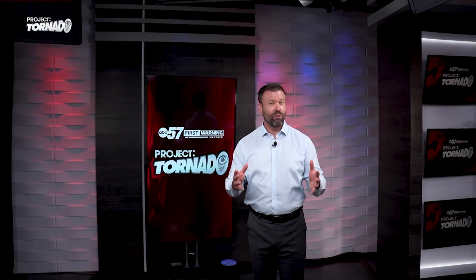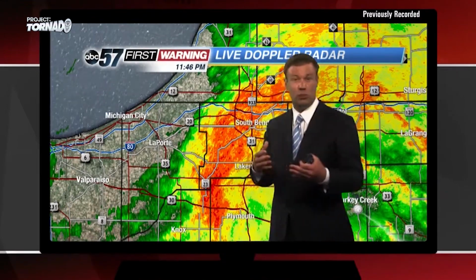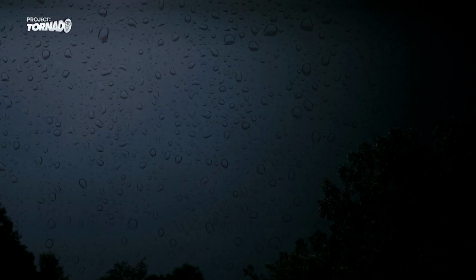For a long time, flash flooding seemed like more of an inconvenience than severe weather. In August 2016, that all changed. Reports and estimates so far topping 4 to 5 inches of rainfall, and that's why we're breaking in. This is what I would actually consider a flash flood emergency. This is the worst flooding that I have seen.